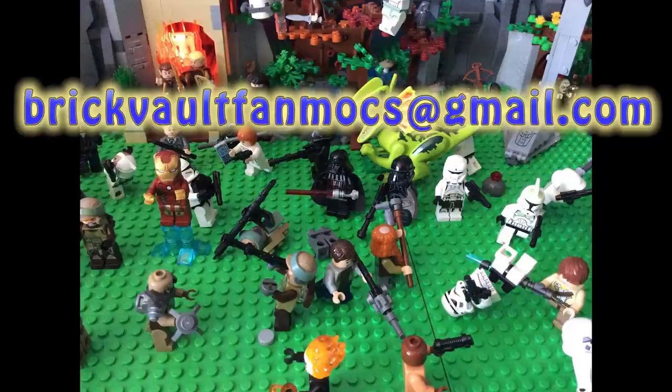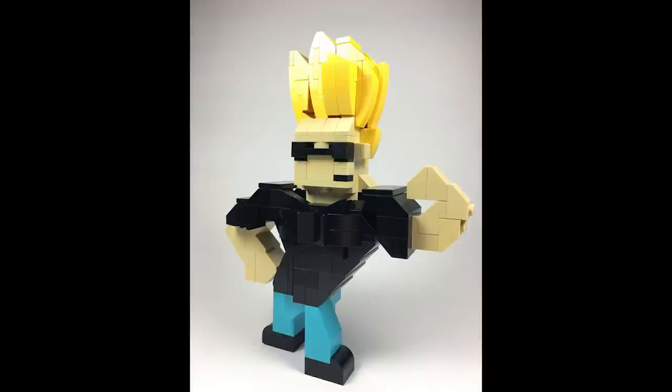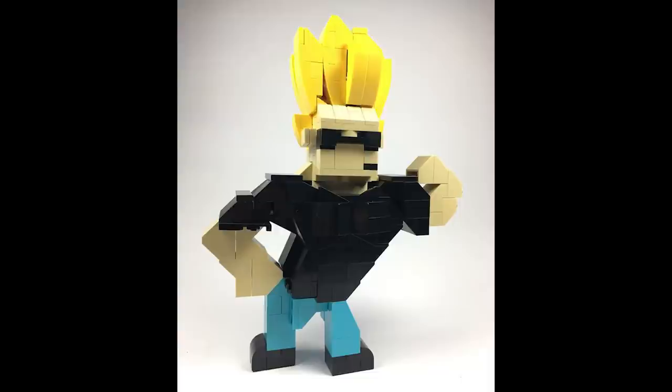This very first build is kind of a nostalgic one for me. This is Johnny Bravo by Chunpo Cheng. Here we have this wonderful cartoon character portrayed pretty darn well in a very classic stance for the guy. It shows off his big chest and very small legs and that kind of Super Saiyan hairstyle.